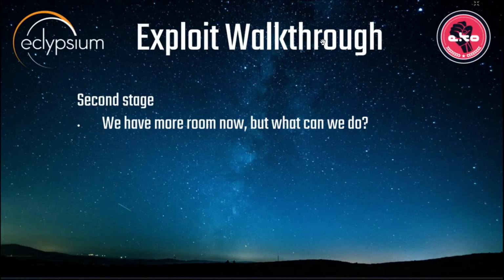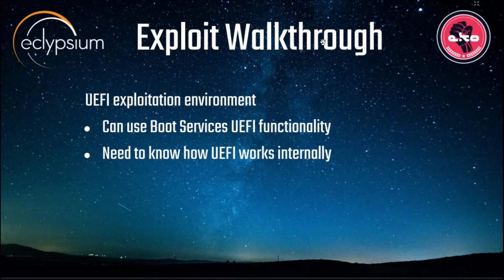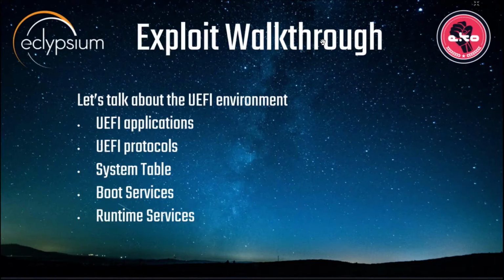So now we have a lot more room, but what can we actually do at this point? Because traditional shellcode won't work: there's no operating system running, there's no libc, there's no kernel, none of this exists yet. But there is actually a pretty rich UEFI execution environment. There's something called boot services, which is pretty useful, and there's some functionality there that we can use. But in order to actually take advantage of that and build a payload, we need to know how UEFI works internally. So there's a concept of UEFI applications, UEFI protocols. There's the system table, which is a pretty key component. And then there's also boot services and runtime services.